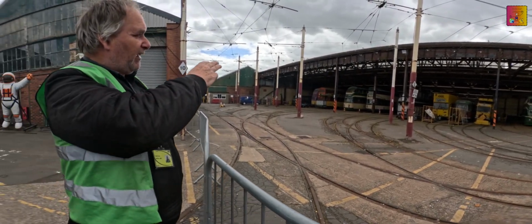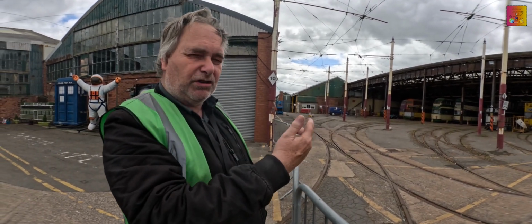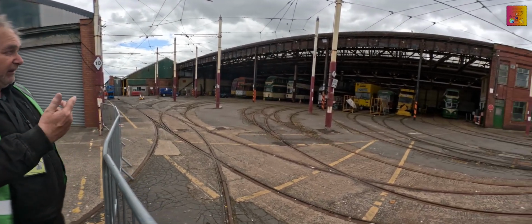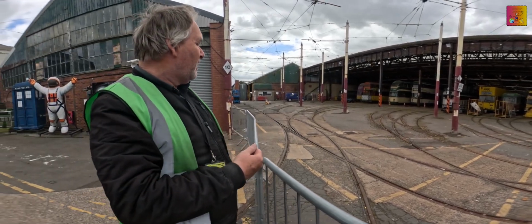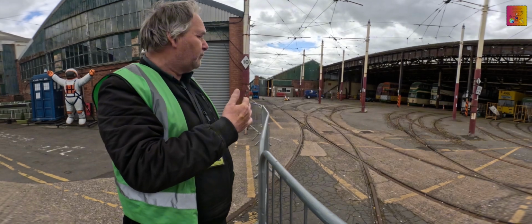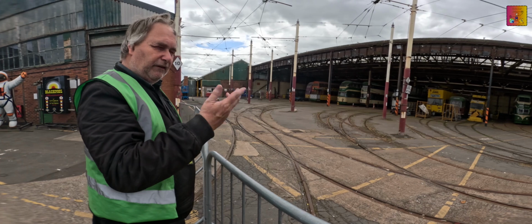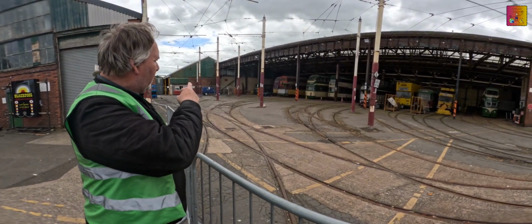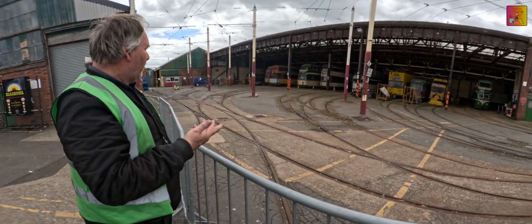But the B fleet have had a little extra bit put on the side, like a little extra porch, if you want to put it that way, that allows them to get to any stop, so they can help out the Flexities in really busy times. 717 is still a heritage one, if you want to put it that way. A C fleet is the Flexities, by the way. And the one next to it with ABC written on it is the back end of the Santa Fe, which is another illuminated tram.